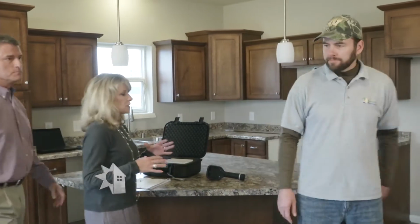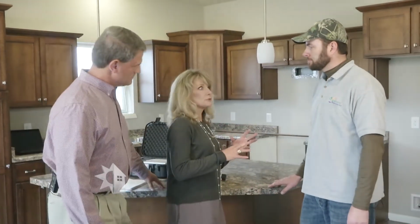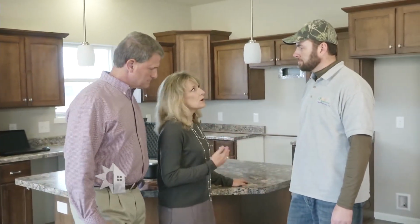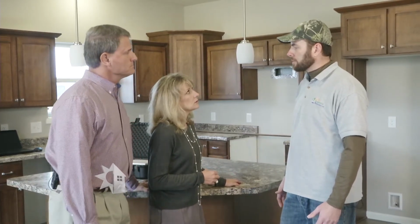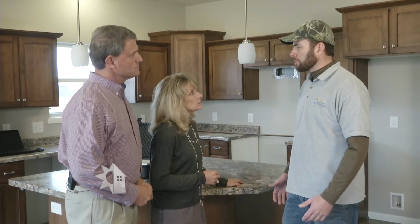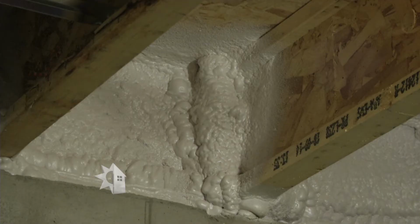All right, Curtis, we saw the first phase, which is pretty rough looking. And what do you call the second stage of construction? Well, the second stage that I evaluate a house is at insulation. I go in and I check to make sure that the walls are insulated properly and that the insulator's properly sealed all the framework.